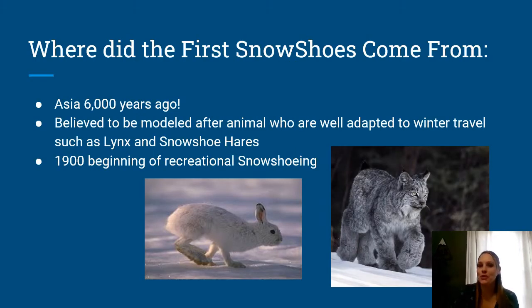So first off, where did snowshoes first come from? So people, being very smart, we mimicked the animals around us, biomimicry. If you think of the snow-loving animals of winter that really thrive and are able to travel quickly, animals like the snowshoe hare and the lynx or reindeer, there's lots of examples. Usually they have very large feet. Those feet help disperse their body weight, help them to stay afloat over the snow without sinking so deeply, and to travel quicker. So when snowshoes first started back in Asia, as long as 6,000 years ago, they traveled over the Bering Strait to get to North America.